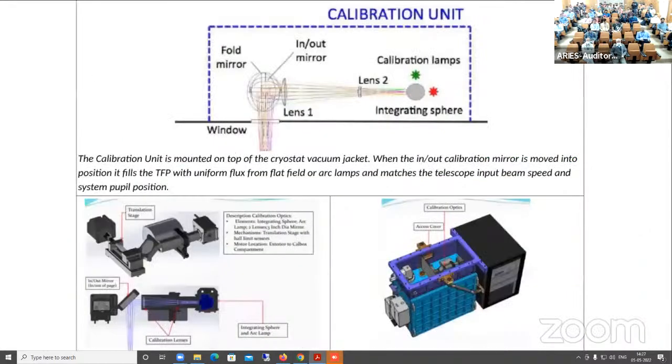So this is the top first part. This is the calibration unit. There's an integrating sphere and then the lenses. And then it will collimate through this lens to the telescope focal plane. And this is the tennis pair. This blue is the cryostat. And this purple part is where the calibration unit is.